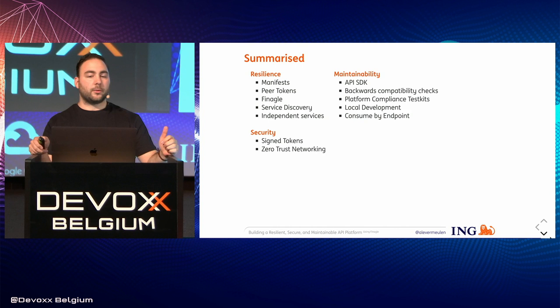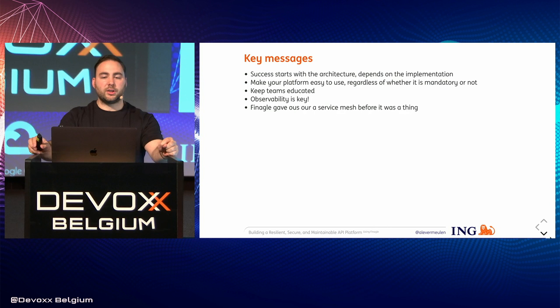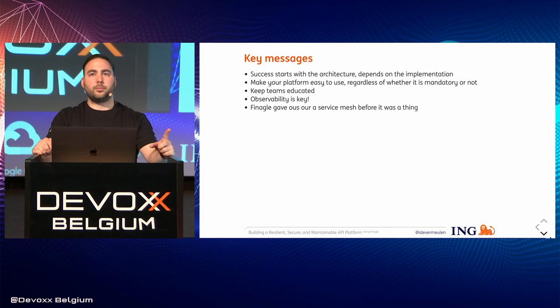Right, key messages. The success of something in general, but in fact also an API platform, starts with its architecture, its design, but really depends on the implementation. Make your platform easy to use. This holds for any software. So make it easy to use so your customers will like it. This holds whether the product is mandatory or not. Keep your teams educated so they know what they're doing and you know what they are doing.